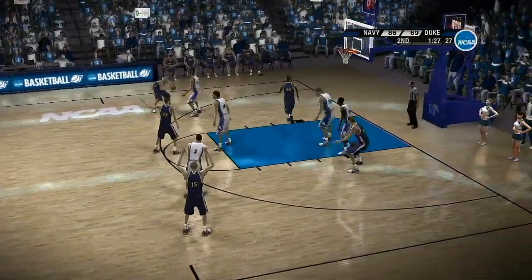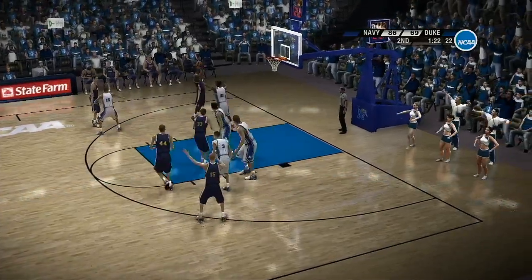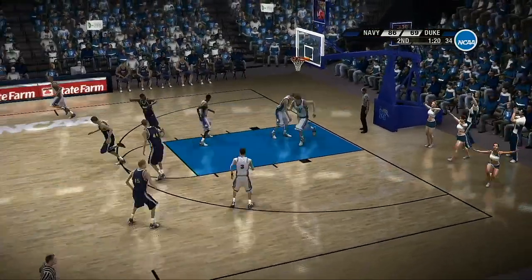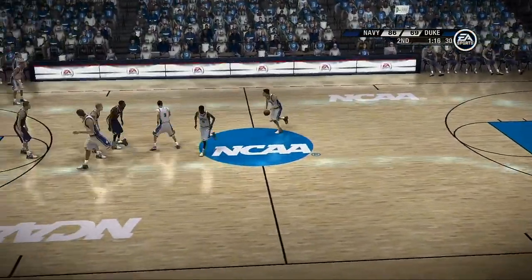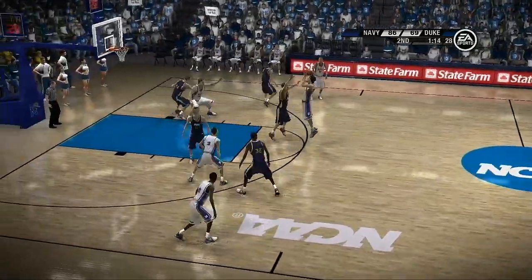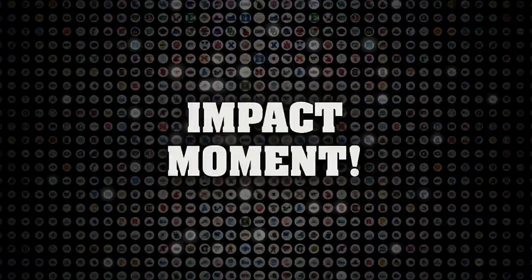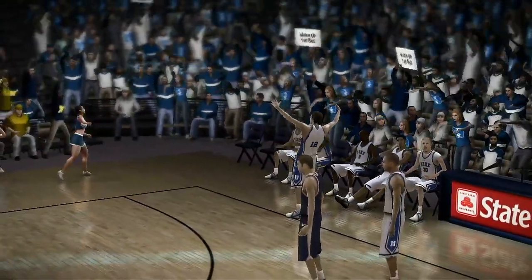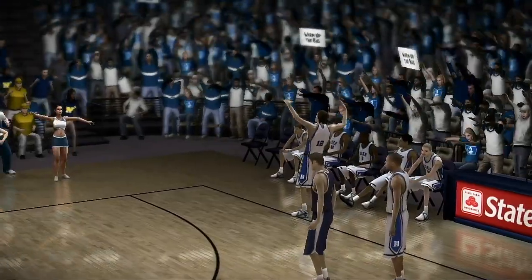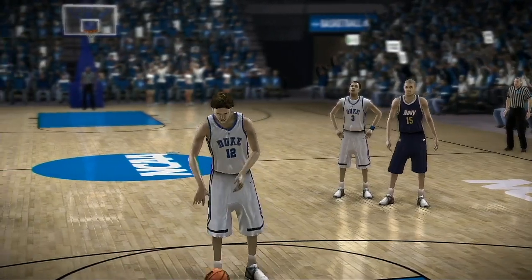Isolated on the outside. They're working around the arc, looking for the open jumper. For the bucket. And he misses the shot. Number 33 is charged with the foul. Fourth team foul. He sure does, Dick, and why not? He and his team have all the momentum. I can't wait to see what unfolds next. Pump them up, young man. Pump them up.